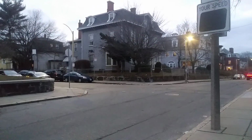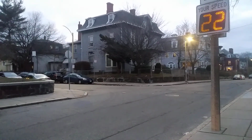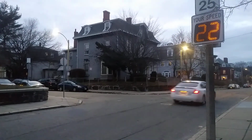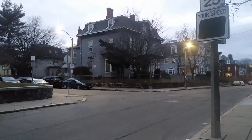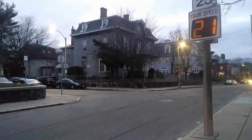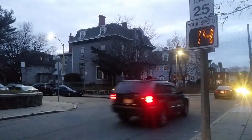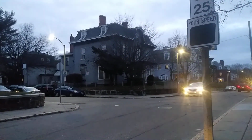Matter of fact, if you were to do a survey, you'd probably find that out of every 30, 40 cars that pass through, one is a person who lives on the street. That's what I would say. It could be even higher than that. So these people are just picking up speed a little bit, not too much.